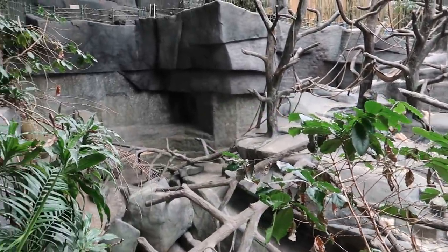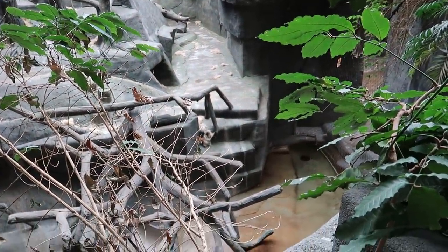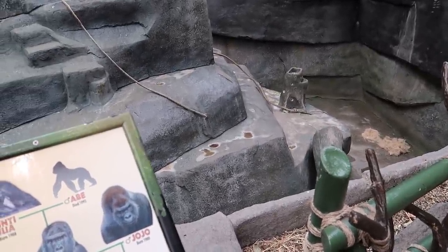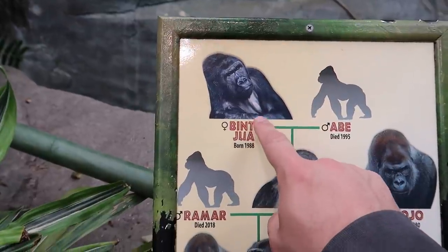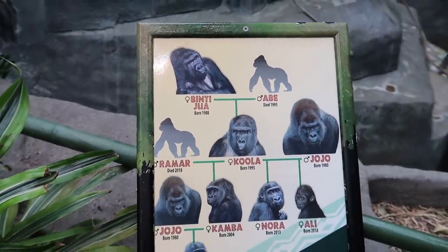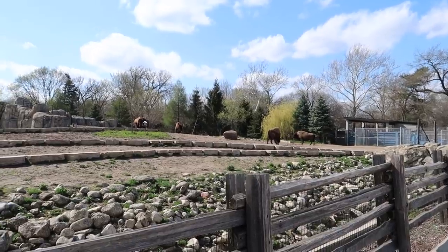It doesn't look like there's any gorillas out today. Normally this would be the gorilla enclosure here. And this gorilla enclosure was made famous back in the 90s when a small child actually fell inside the enclosure and was picked up and carried by a mother gorilla who was protecting the child. Now it says the gorillas are allowed to go to their bedrooms, so they don't necessarily have to be viewed if they don't feel like it. But here's the gorilla family tree. You have Binti Hua, born in 1988. This is the gorilla that rescued the little boy that fell in. And apparently Binti is actually the niece of Koko, the sign language talking gorilla. And I guess these are Binti's children, grandchildren, and great-grandchildren.